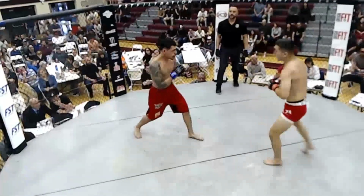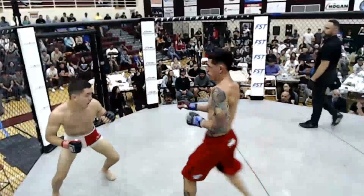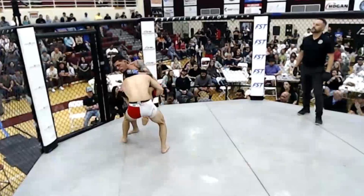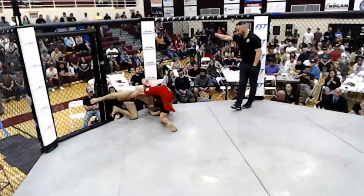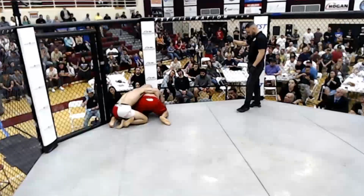And hats off to Sorto. He's got that chin, man. He's got that good defense there on that back control, too. He defended those chokes so well there in the opening round. Kim back on the single leg. Looks like Sorto actually wants to go to the ground. Got one butterfly hook in. Now Sorto's here to show that he can grapple too.